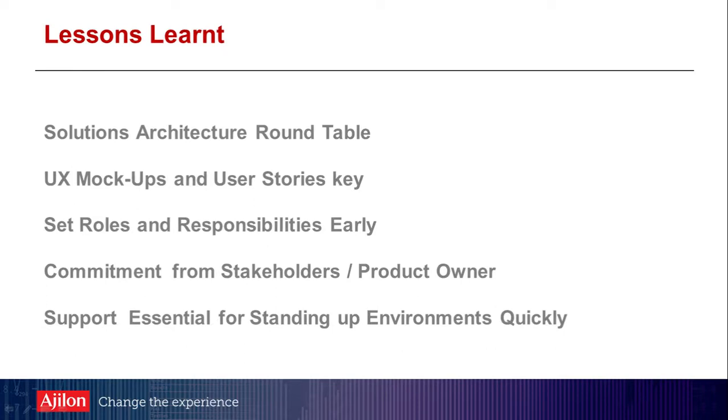So, some of the lessons learned that we've pulled up when we have had our retrospectives. It's really important to have a round table and discuss the solutions architecture. So ideally you need to try and get all the key decision makers in the room. Perhaps have the discussion over a whiteboard, but it's best to try and get a consensus with everyone that you need to as early as possible. If you start having separate meetings here and there, then it can be very difficult, and you need to really get everyone on the same page as soon as possible.